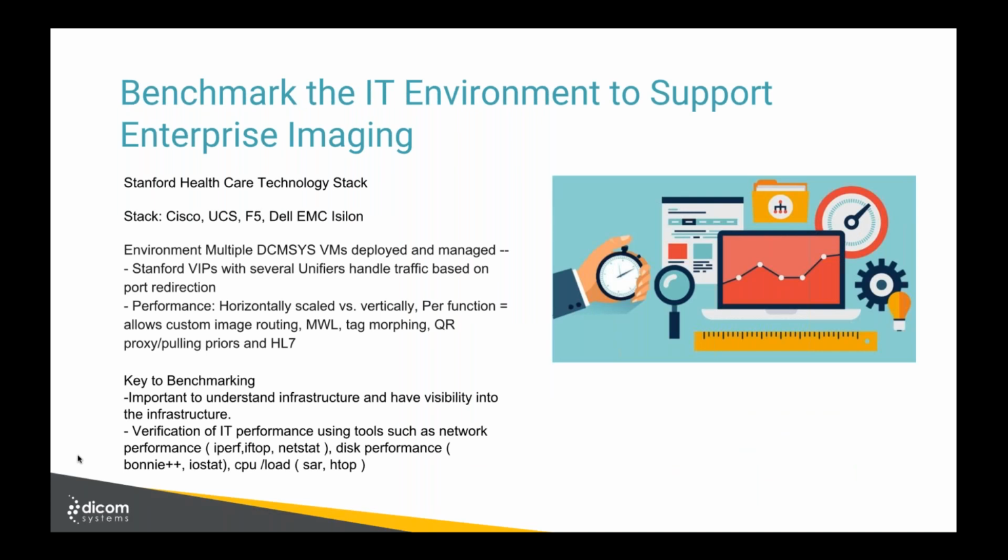Yeah, and as Dmitry mentioned, we actually did a conversion from the physical Dicom Systems cluster to virtual machines, and we performed all of these tests on the VM. We deployed the VM in a testing and staging scenario, and made sure that the I/O and the network speed were sufficient to handle the workload of the traffic that we were going to push through it.